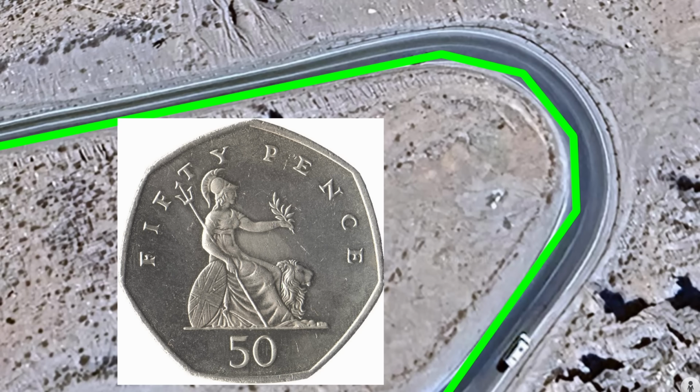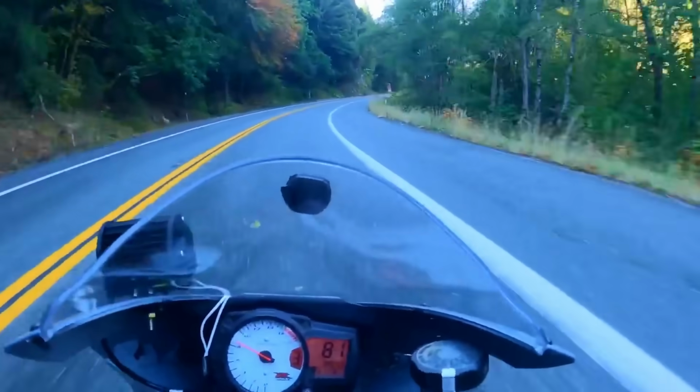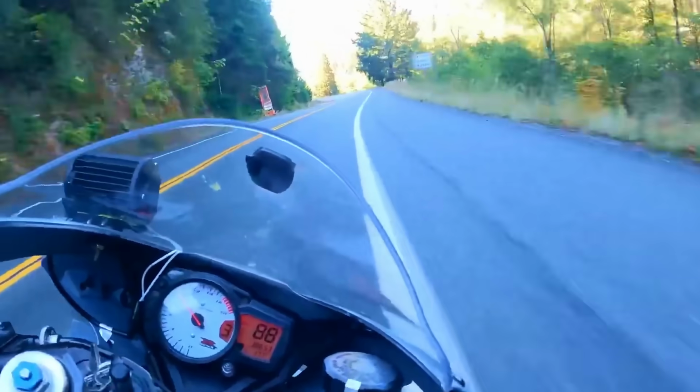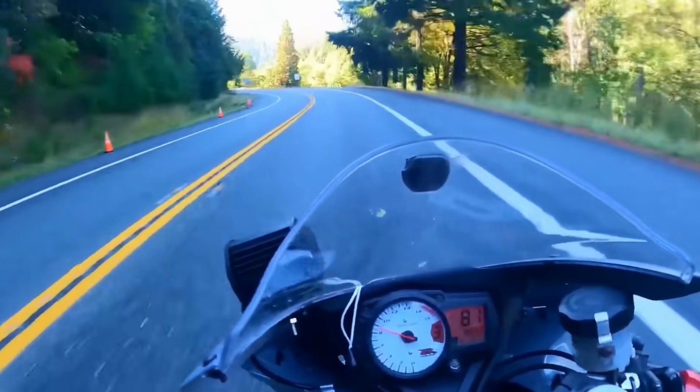This 50 pensing happens because our rider doesn't look deep enough into a corner. So his brain constantly has to recontemplate and readjust the line, hence all this unnecessary wobbling. If we look far into the corner, we will have much less need to readjust our line, and it will start to resemble our perfect line from our last video.